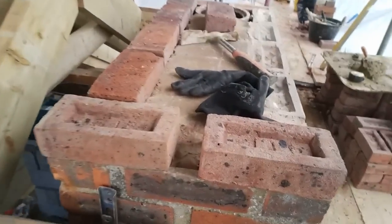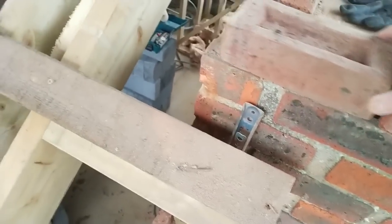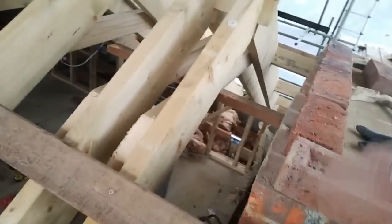Excuse me, I've got man flu again. I'm going to have to put closures in it. So what I've decided I'm going to do is bring that in, flaunch it up. You won't see that. By the time we get the flashing round, that'll all be hidden. We're going to reduce the size of it.